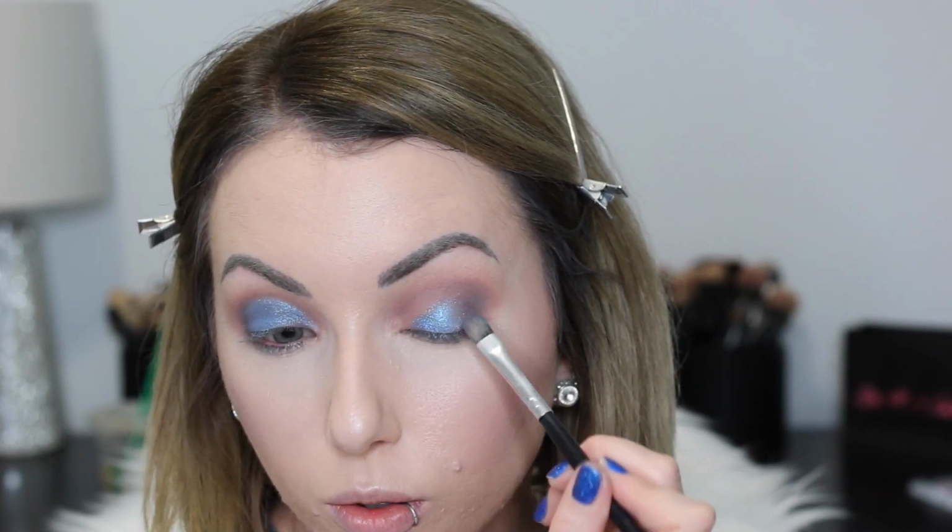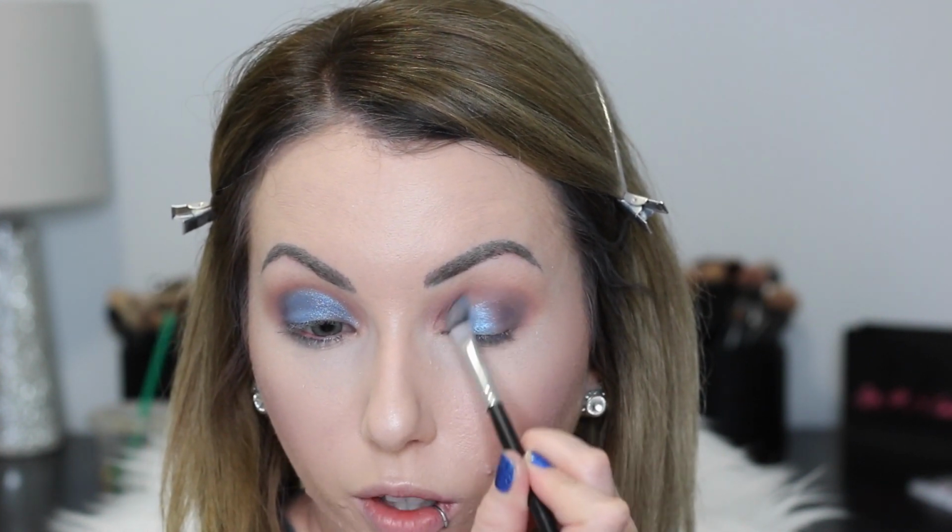I still remember when I first heard about Colourpop when they were super small a few years ago, and it's just so cool to see how much certain brands have grown over the years.